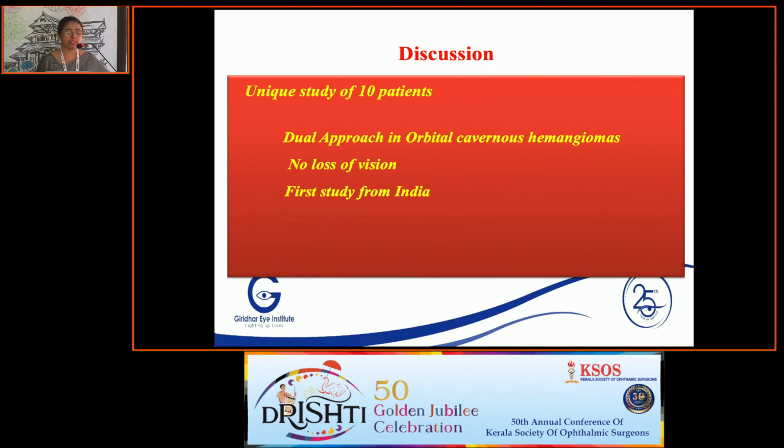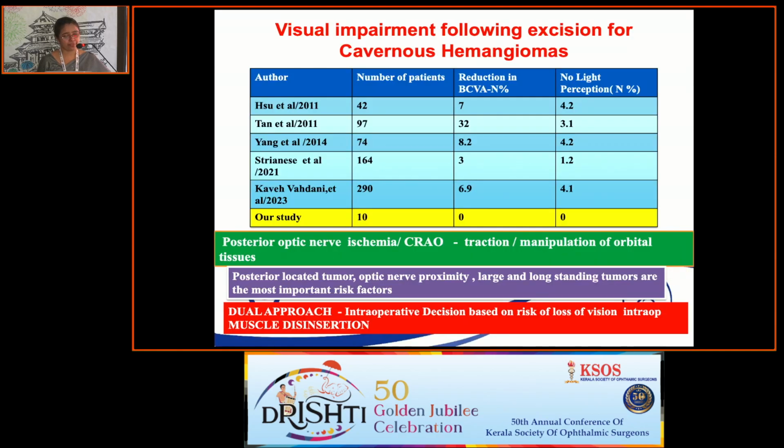So coming to the discussion, it's a unique study of 10 patients where we have used a combined approach in orbital cavernous hemangioma, and there was no loss of vision in any of the cases. And this is the first study reported from India.